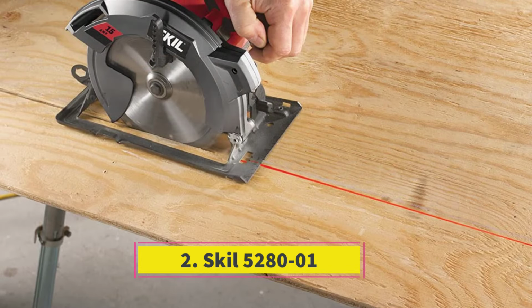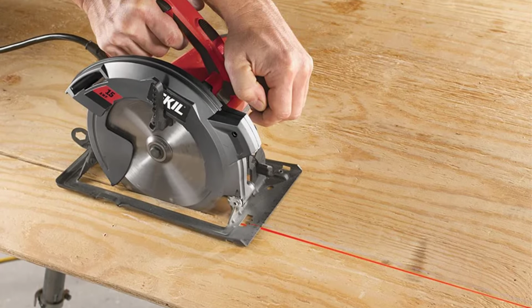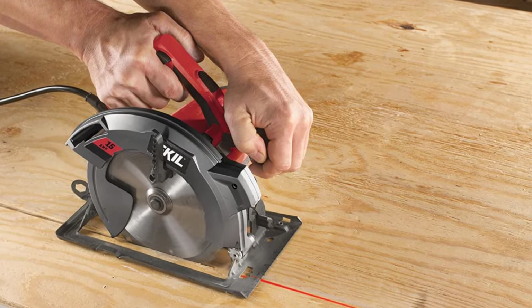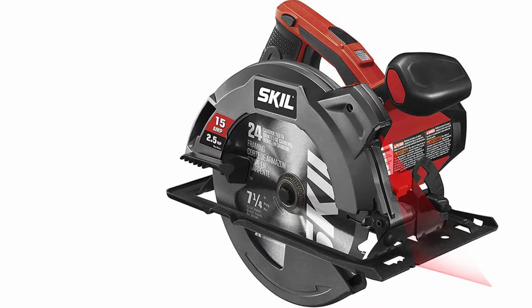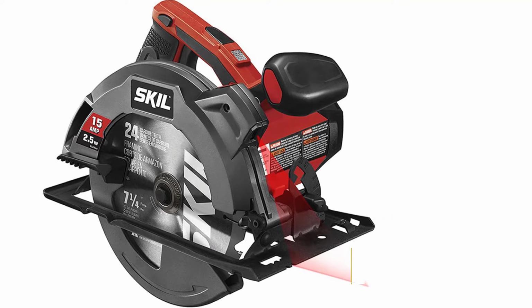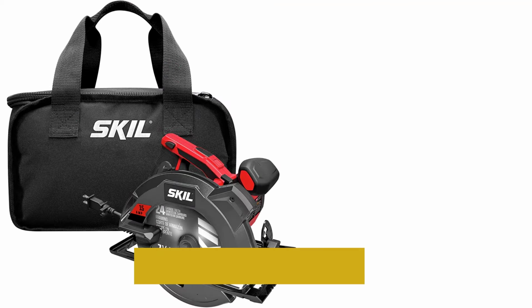Number 2. Skil 5280-2001. When you plug in the SKIL 5280-2001, a large square red LED illuminates atop the handle, immediately confirming power, a straightforward yet valuable safety feature, especially when dealing with extension cords and questionable wiring. Like other corded saws I've reviewed, the SKIL features a robust steel plate and metal blade guard. The saw's handle is comfortably positioned for safety, with easy access to the trigger.